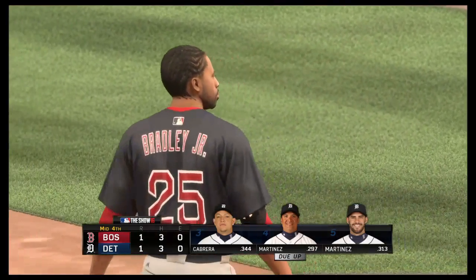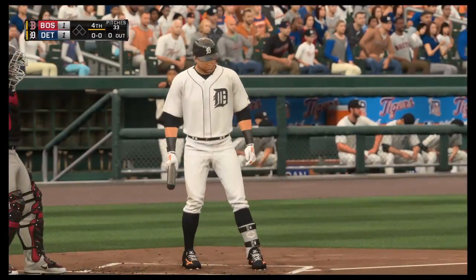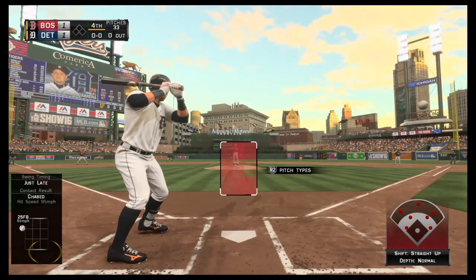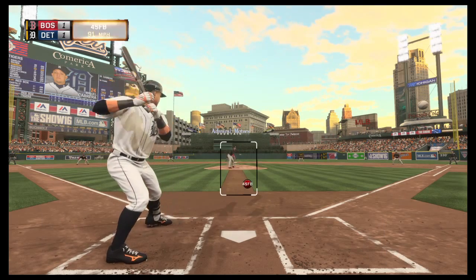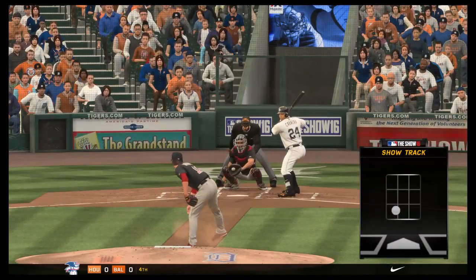Miguel Cabrera is set to lead us off in the home half of the fourth inning. Designated hitter, Miguel Cabrera. Bucholz is ready. Here's the first pitch. And there's a fastball from Bucholz as he gets ahead 0-1. Yeah, the best way to neutralize this guy's power, just keep putting pitches right there.